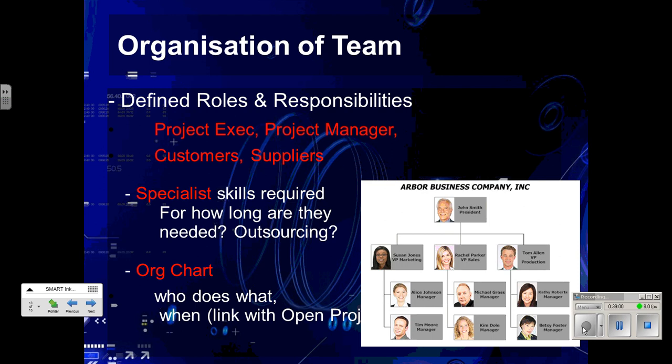And again, if you're struggling to think of people to meet these roles, then send me an email. You don't have to wait. If you're struggling, if you've got brain block for some reason, send me an email and we'll work it out together.